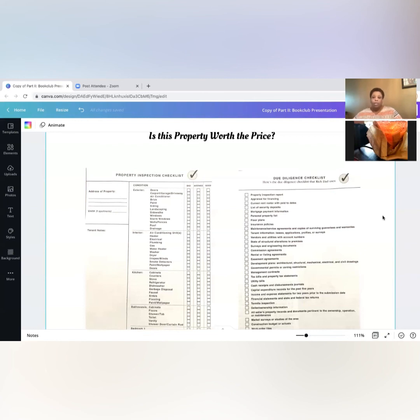So you definitely want to create a file on properties that you look at, because again, the Rich Dad concept is to look at 100 properties, narrow it down to 10 best choices, make offers on 3, and buy 1. And so for those that just on a regular basis look at a lot of properties, I keep a file on every property that I'm interested in.